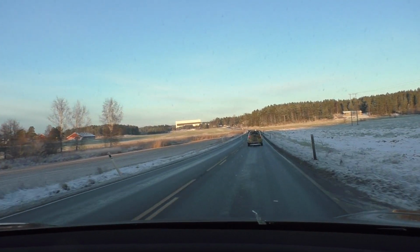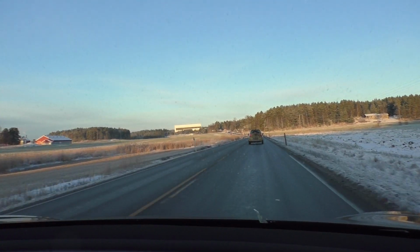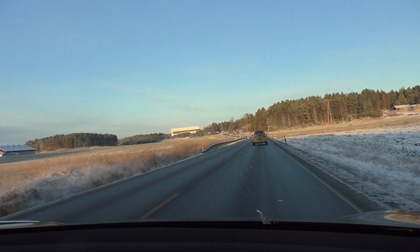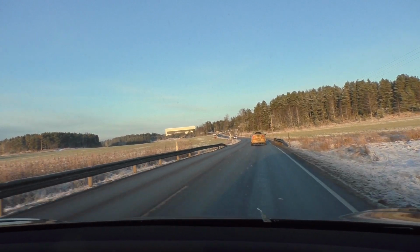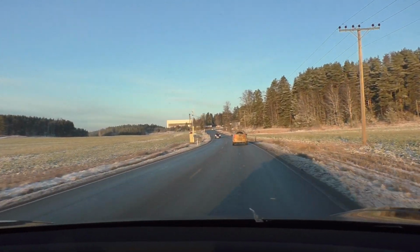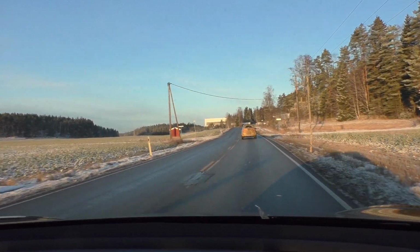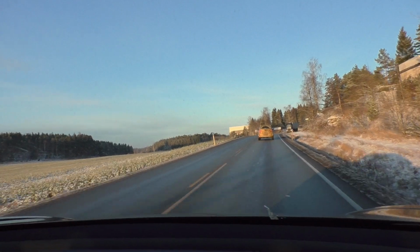So I don't really understand this because the supercharger is just beside the highway, and the navigation system took me to this country road. But maybe there is some sort of traffic jam or something like that on the highway. But it's nice here. It's really beautiful, so I don't really mind. And the speed limit here is 80 kilometers per hour.